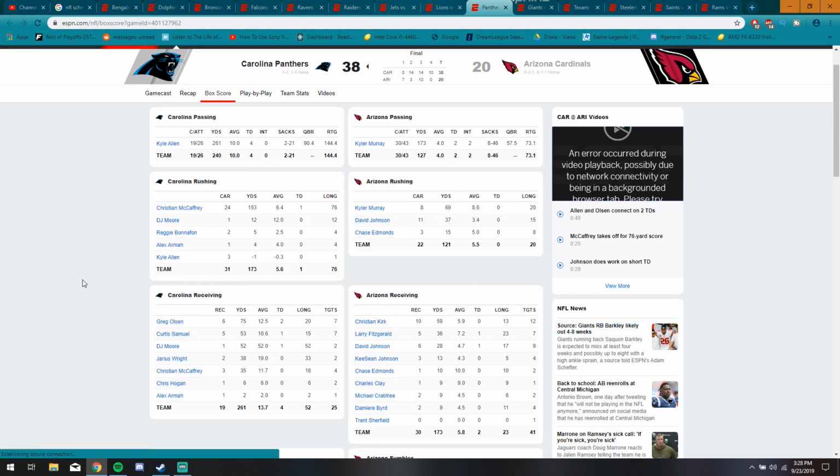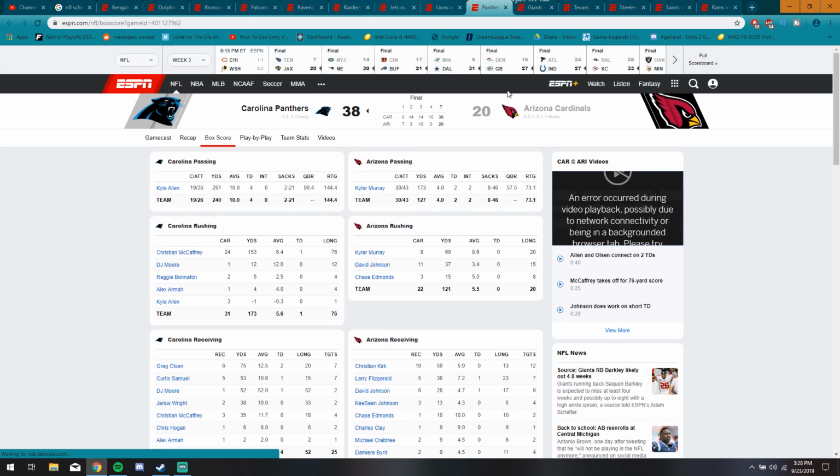Now, Christian Kirk, 10 for 59, no touchdowns. Larry Fitz, 5 for 36, and a touchdown. So in PPR, both of those guys were great this week. David Johnson ended up scoring that touchdown, had a pretty good game. The rest of the offense is pretty much irrelevant. So what I got out of this game was that Kyle Allen is better than Cam Newton.